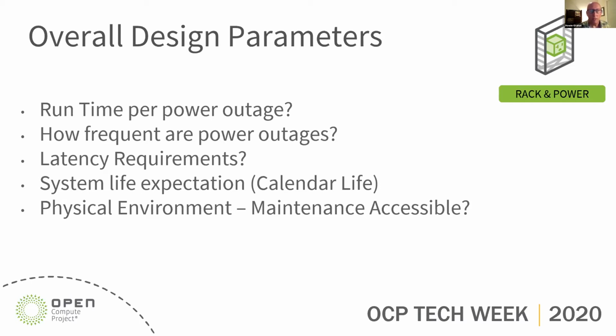The other thing we were talking about today is system life expectation, calendar life. So for example, the OpenRack version 3, we were talking about having 5 minutes of runtime at the end of 4 years. So what you have to do is understand how that battery cell is going to degrade over time at that temperature and how many usage cycles is it going to go through. So we have to do a lot of calculations to then say, okay, well, here's how many cells we're going to need to have in place to support that 5 minutes at the end of 4 years, which means you might start with 6, 7, or 8 minutes at the installation to run with.